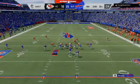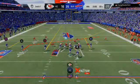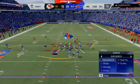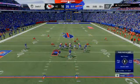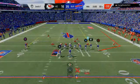44 to Mike. 44 to Mike. Check. Tackles. 44. Mike. 44. Man out. Kill. Pass 85. Pilot, 64. Weak. Pass.